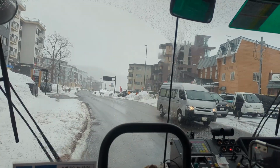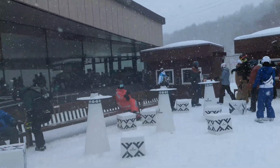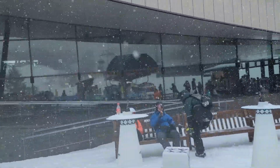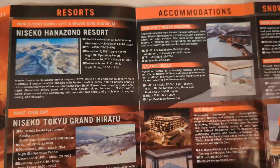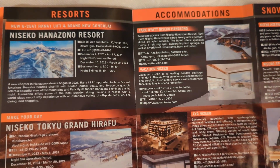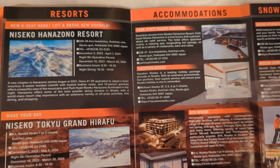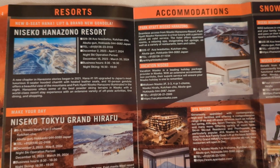No, there are eating places at the hotel, right near the hotel, or you could just walk down the street and there are a lot of eating places, a lot of food trucks. It had good vibes, so I highly recommend Niseko Hanazono Resort and both the Park Hyatt Niseko Hanazono and Vacation Niseko.